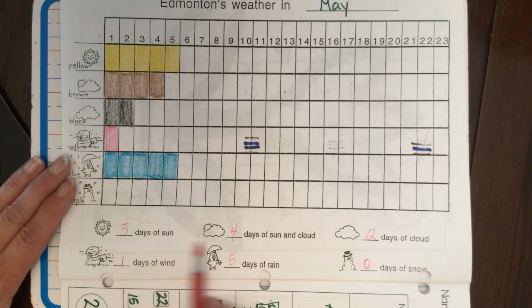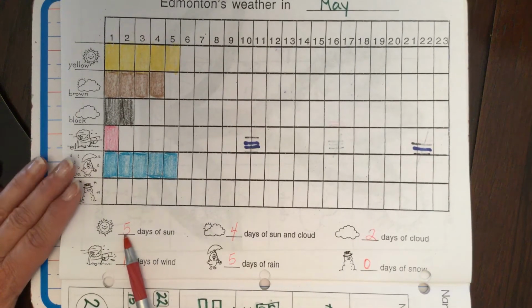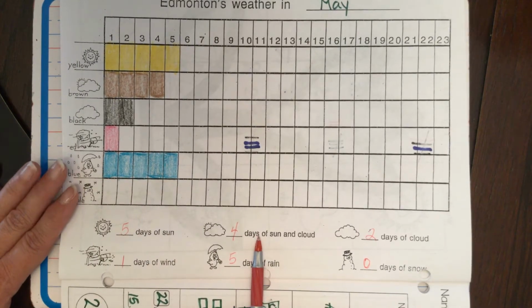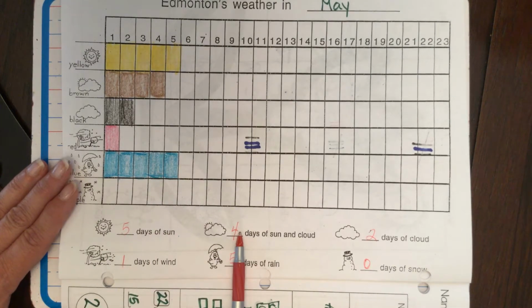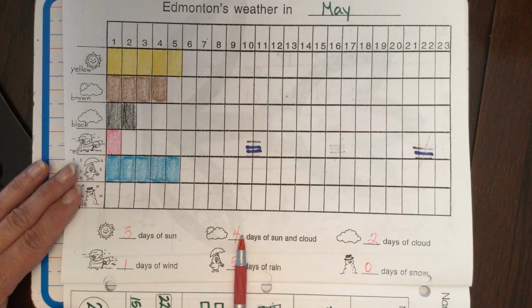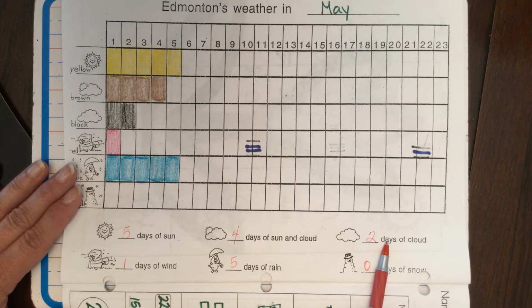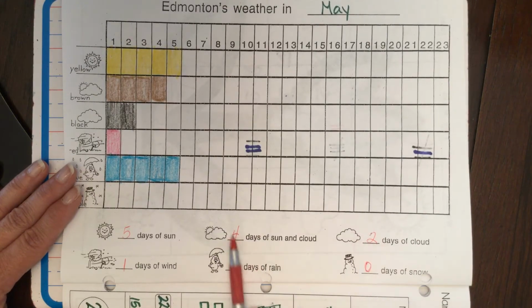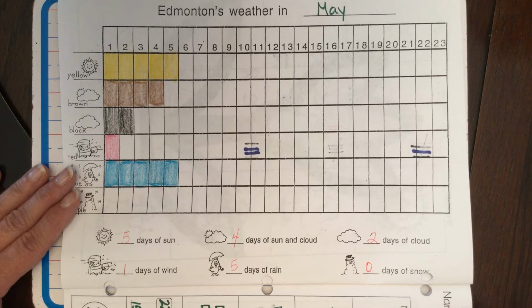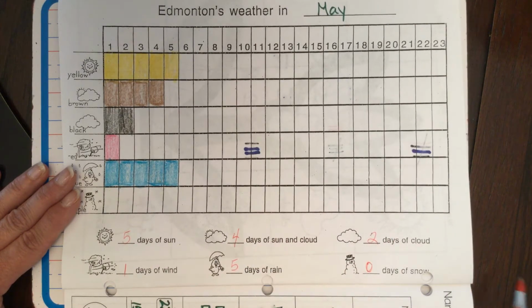So with more weather options, we can see that I have a slightly different number. I have 5 days that were sunny and 4 days that had sun and cloud. So I could add those together and say I had 9 days in Edmonton in May when we had sunny skies. I could say I had 2 days where it was totally cloudy. Or I could say I had 4 days with some cloud and 2 days with all cloud. So I had 6 days that had some clouds in May. So then I have 9 as my most for sunny days, and I have 6 days that had some cloud.